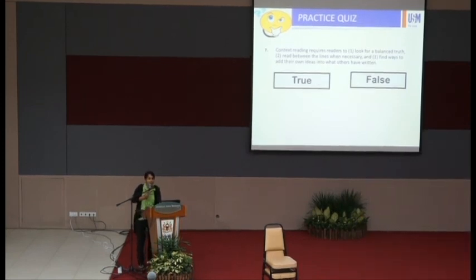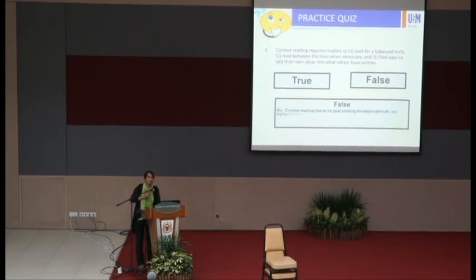Context reading requires readers to look for a balanced truth, read between the lines when necessary, and find ways to add their own ideas into what others have written. Yes or no? What did she say? She said false or true. Okay, good.